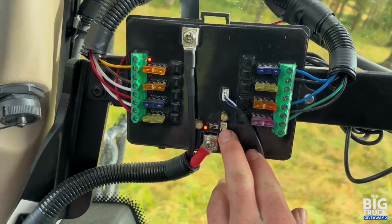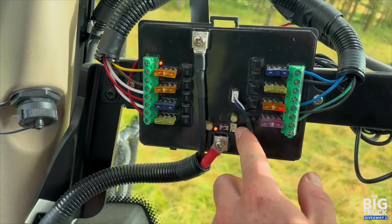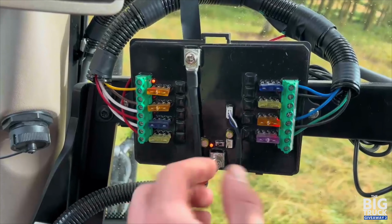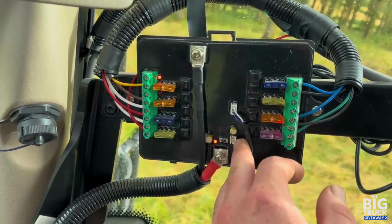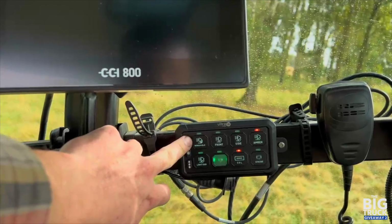You'll notice this other little plug here, which I believe you can run into an accessory slot, e.g. your ignition through some sort of fuse tap. If you flick that switch, when you turn your ignition on, your whole panel will come on, just as I do. However, I click the button to turn mine on or off.